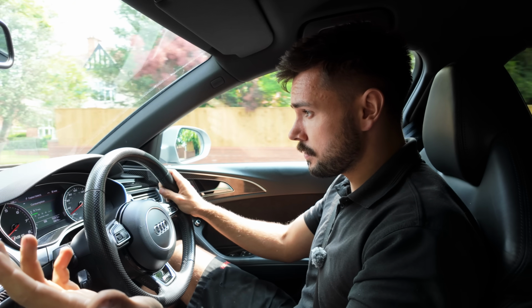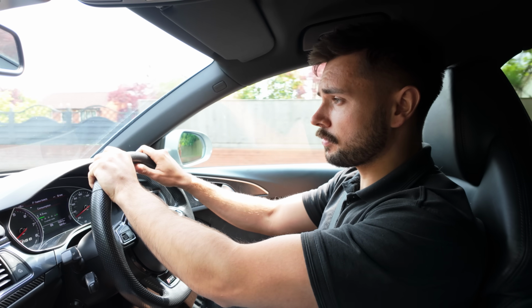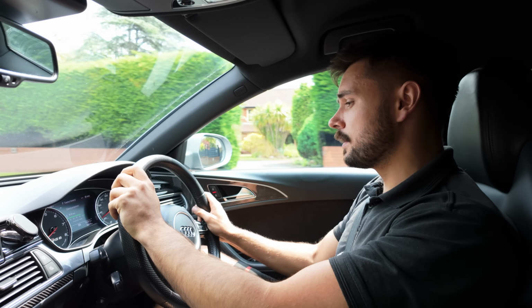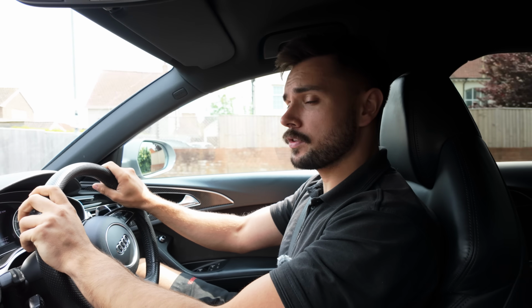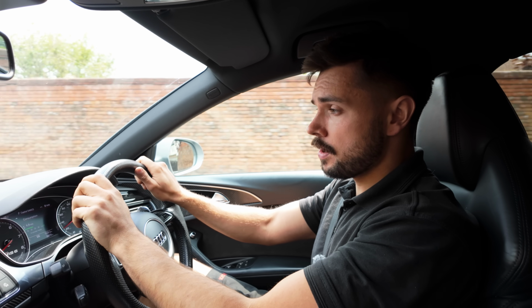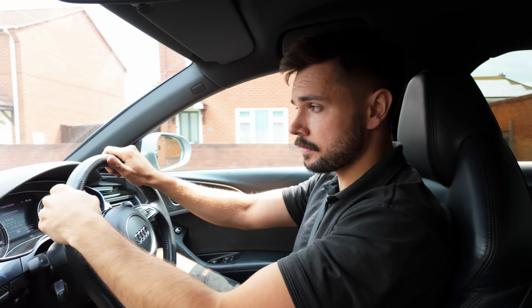So we're out on the test drive now. We'll try and get it up to speed, get it going through the gears a little bit. Again, check the functionality of all the bits and bobs in the car, and if all is good, we'll get the car back, we'll get the man paid, and we'll take the car back to Barrow Motors.